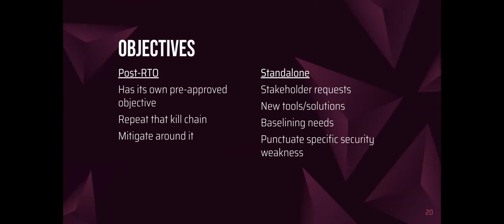But purple team exercises can happen on their own. You can do standalone objectives. You can do stakeholder requests. It could be to evaluate a new tool or solution that you're looking at, or a vendor. It could be because you need to baseline something brand new and you want to see if something is really adding a true amount of value or not. You can punctuate specific security needs.